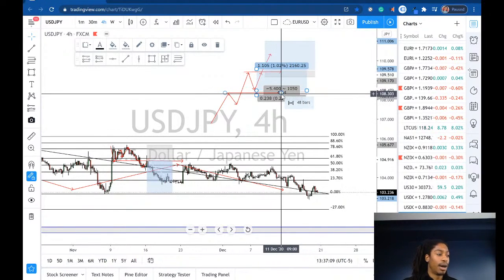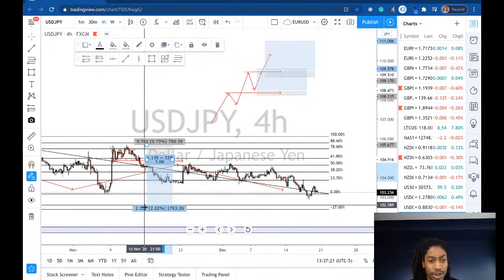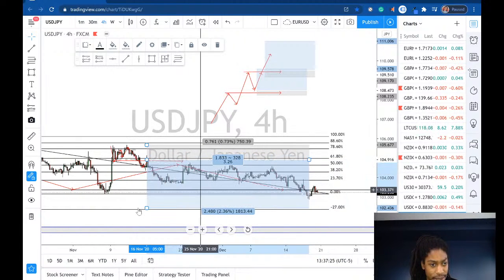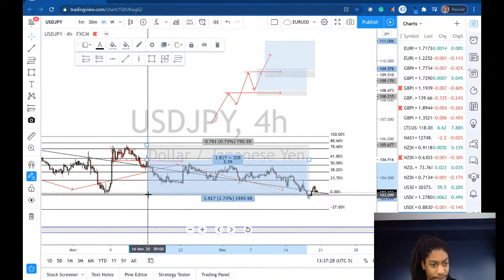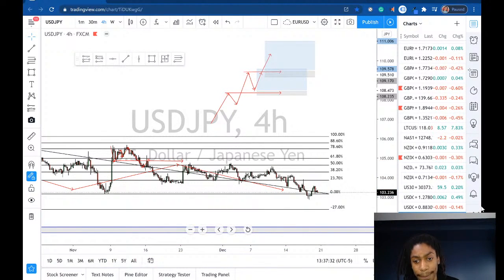And I will probably go back and do the whole thing about the re-entry part, because there are times where you miss trades and you're just looking to take re-entries. But there's a case like this where you have those two TP areas. Okay, 37.